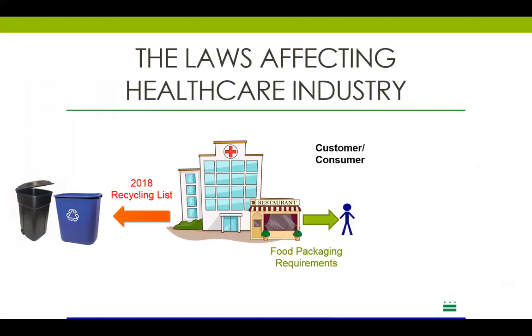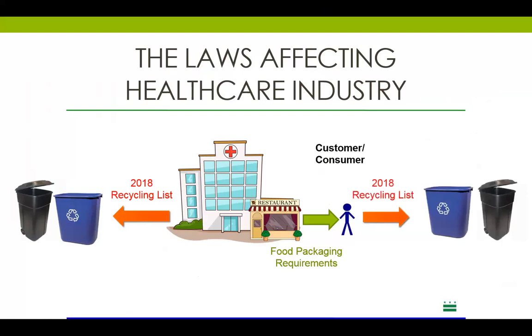Food packaging requirements apply in terms of what products you procure and source, and whether they are compliant for customer and consumer use. And these materials, once they have been generated, will go to the recycling list like we talked about. So we'll go into the details of that.